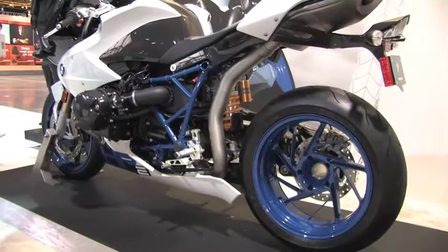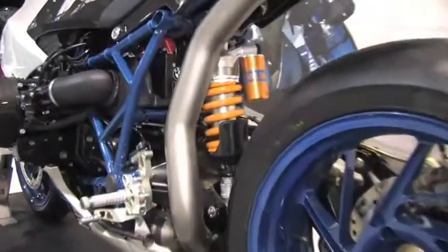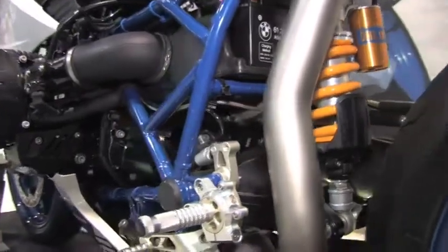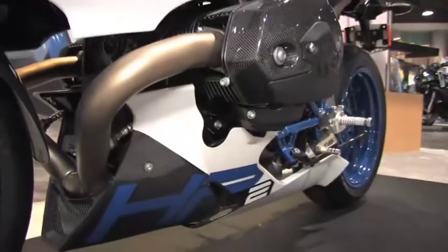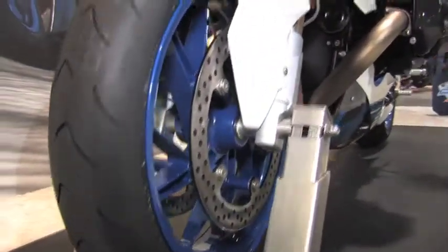BMW's got a really cool sport bike out there, and that's the HP2. It has 2 cylinders, but it's not a V-twin, it is a flat twin. That's 1 cylinder sticking flat out on either side of the crankcase. It's a whole new configuration of motorcycle, still has a cool rigid chassis, has very sticky tires, strong brakes, and a very sporty riding position.